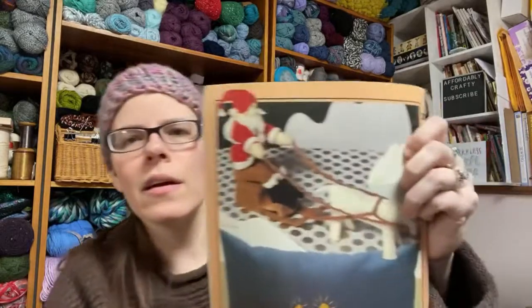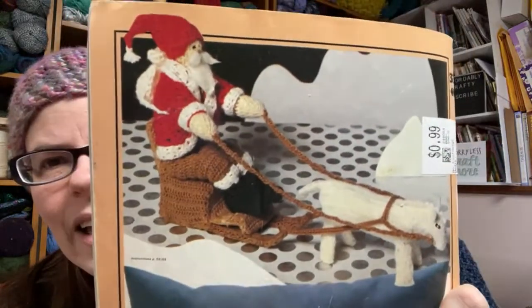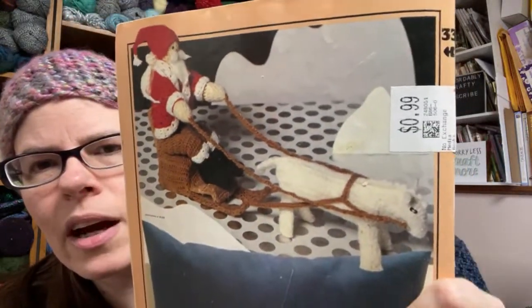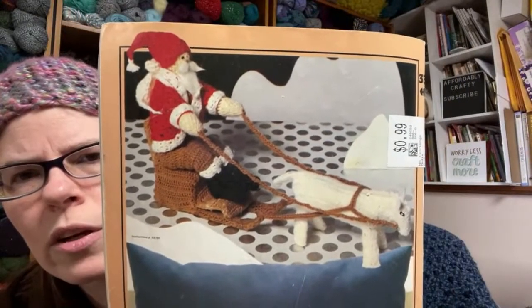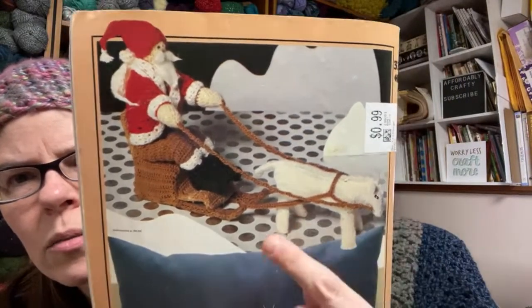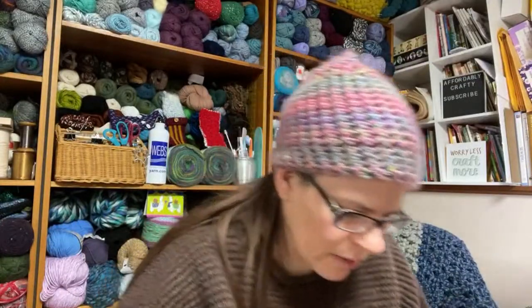Very vintage looking. And that is definitely something that will take me a while. And then I also liked this. Look at this old Santa on his sleigh, which is a weird sleigh. I'm not really sure what that's supposed to be, but it's not a reindeer. What is going on here? This is weird vintage crochet, right? But yeah, some of the stuff in there is cool.